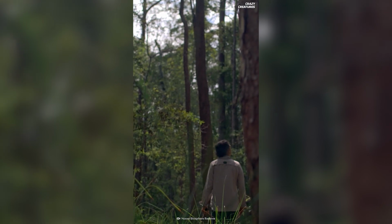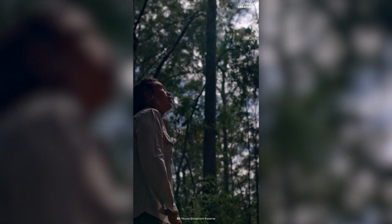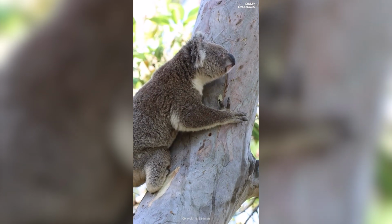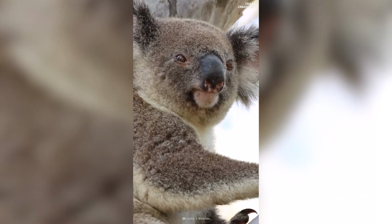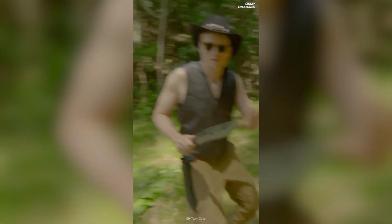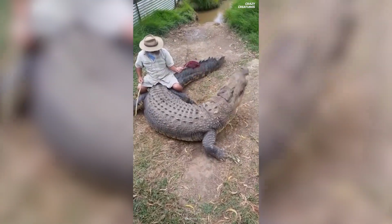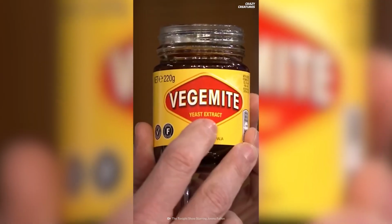The University of Tasmania decided to look further into the rampant drop bear situation. They conducted a study monitoring the location and occurrence of drop bear attacks and were presented with some interesting results. Statistically, they found that foreigners were more likely to be attacked than Australians. The one discerning factor between the two groups? Australia's favorite savory spread, Vegemite.